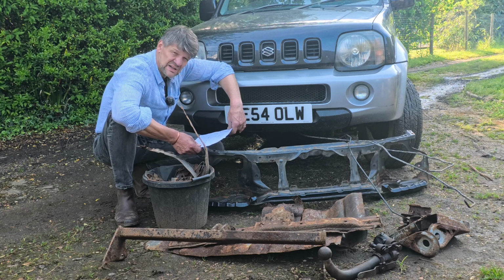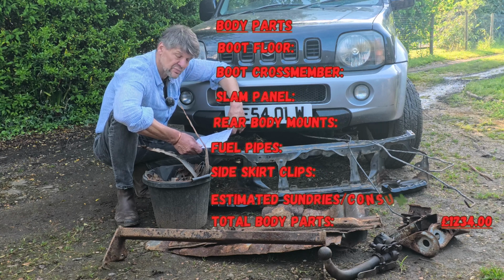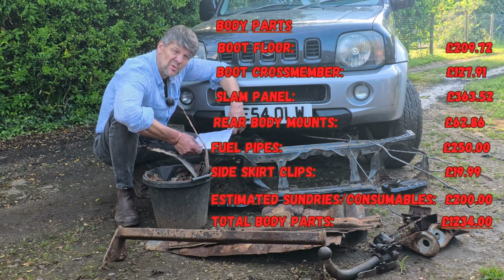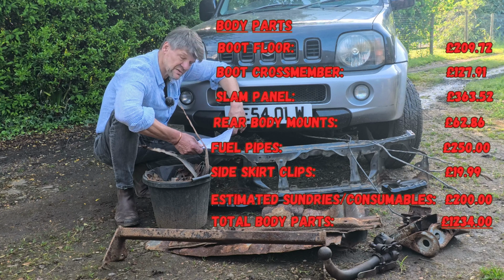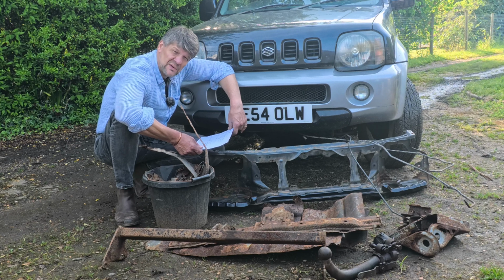I also had some side skirt clips at £20 for 10, so they're £2 each, because they just break and get all brittle. And then I had sundries like abrasives, cutting discs, grinding discs, wire wheels, paint, underseal, welding consumables, all of which I use on other things. So I've allowed £200 for consumables. So the total bodywork parts, including the consumables, postage and packing where needed, is £1,234. So with £900 to buy it, I spent £1,234 on body parts.